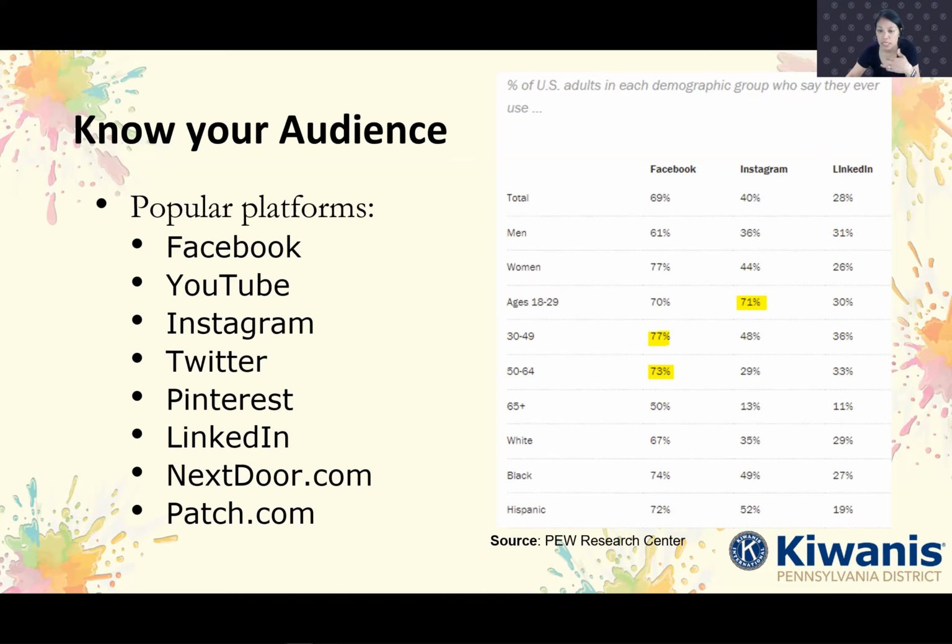But we also want to capture those millennials, the younger ones. They like Facebook, but they're mostly on Instagram and honestly Snapchat. Instagram and Snapchat have been the two that this age group utilizes. I'm going to talk a little bit about that, but Instagram is really visual if you're not familiar with it, but that's where they're at.